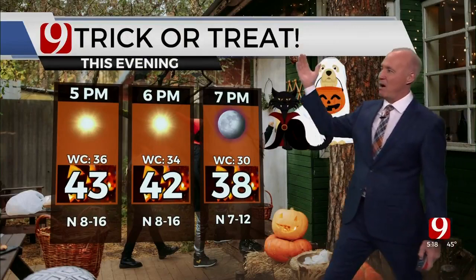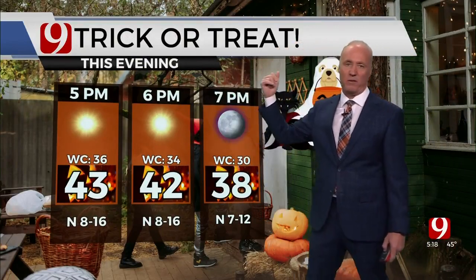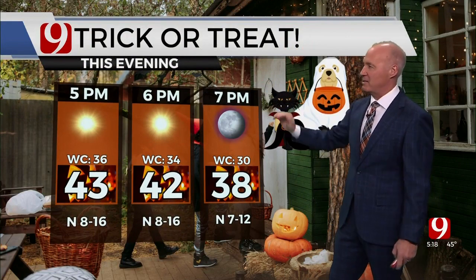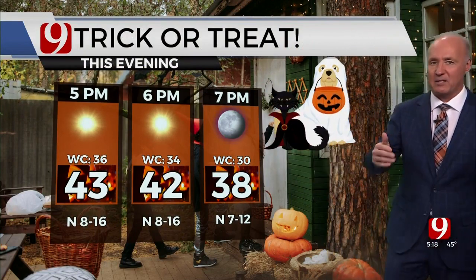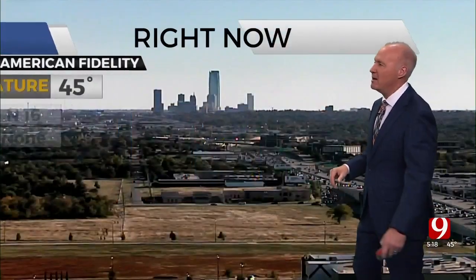Trick or treat this evening. Here we are, low 40s right now at 6 o'clock, more of the same, low 40s, less wind, and by 7 o'clock, less wind as well. So the winds really start to drop off here the next hour and a half. They're coming down already, but it looks good, right?